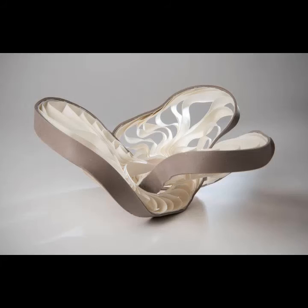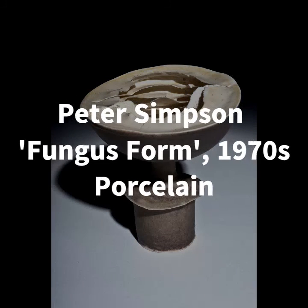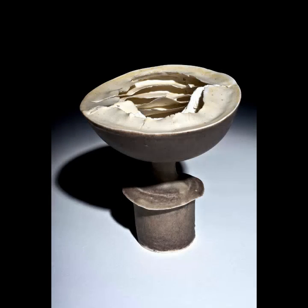And this piece by Elms was made in response to Peter Simpson's fungus form from the 1970s, with its incredible delicate layers of porcelain. So talking about this work gives me an opportunity to talk about Swindon's collection of British studio ceramics, which spans the 20th century to today and shows a gradual breaking down of the divide between fine art, which is traditionally seen as high art, and craft, which has traditionally been seen as a lower art form.